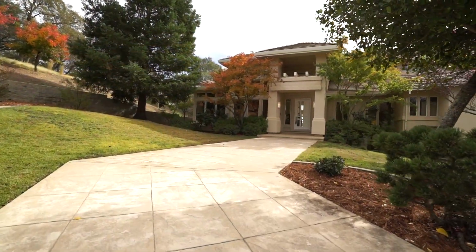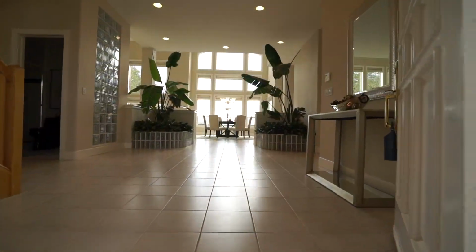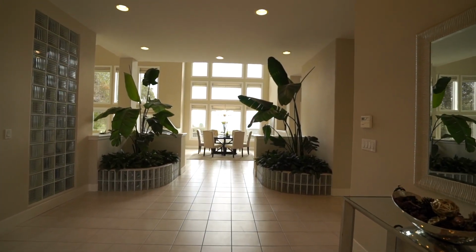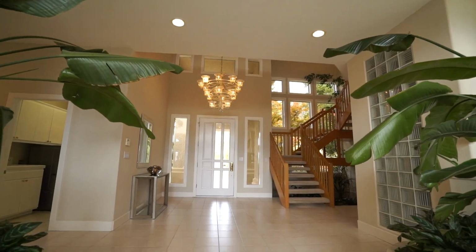This spectacular custom-built home is located in Newcastle with 4,400 square feet. Let's go check it out. This home has floor-to-ceiling windows and views of Folsom Lake. With 6.5 acres and all the amenities, plus solar-powered electricity for savings.